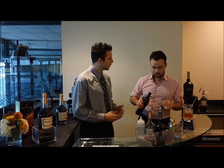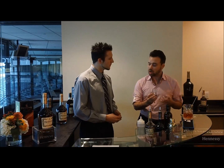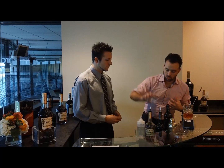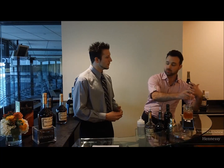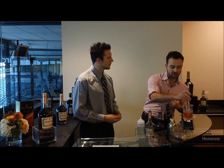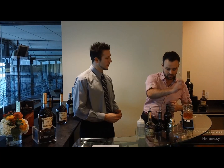Sounds simple enough. The other ingredient here is absinthe, and we're only using the smallest bit to just wash or flavor the inside of the glass here. And then we just pour out what we don't use. We're going to stir up the cocktail to get it chilled. The reason we stir over a shake is because we don't want all the dilution that a shake would provide. We just want to chill the cocktail down to a great drinkable temperature.